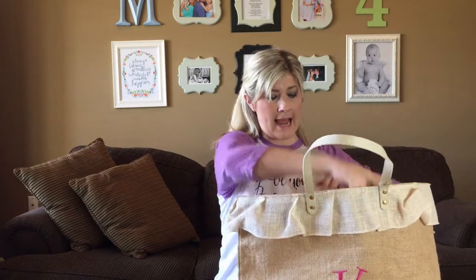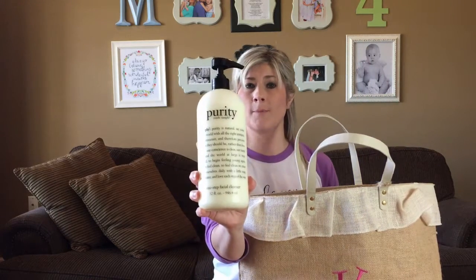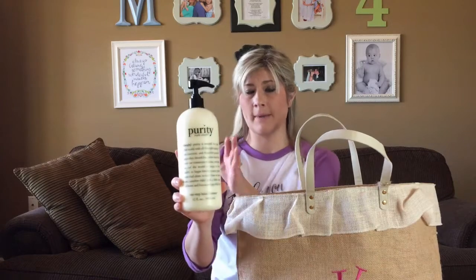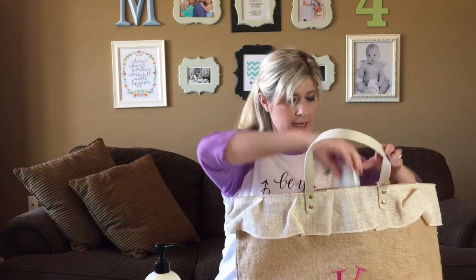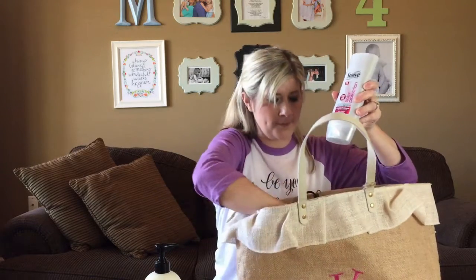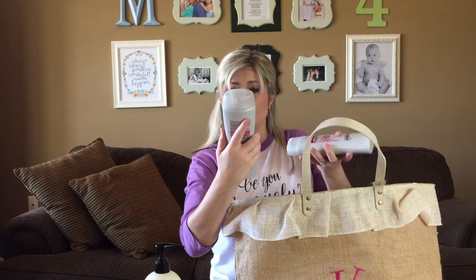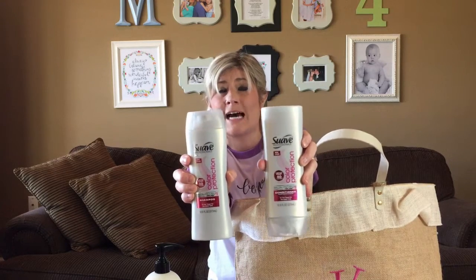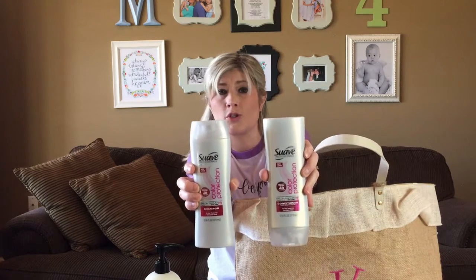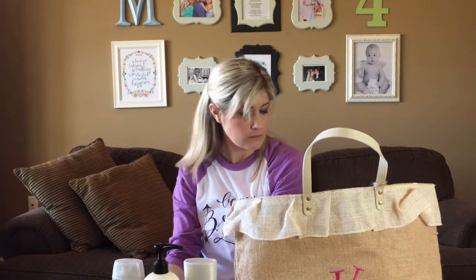So the first thing that I have is something I cannot live without, and you have seen it on my favorite things. And it is the Purity Made Simple face wash. So I made sure to put my whole bottle in there in case I needed any extra. Then I've got my shampoo and conditioner. And right now I am using the Suave Professionals Color Protection Shampoo and Conditioner. Y'all, I change shampoo and conditioner about every time I go to Walmart or to a hair salon. So this is just what I'm using right now.